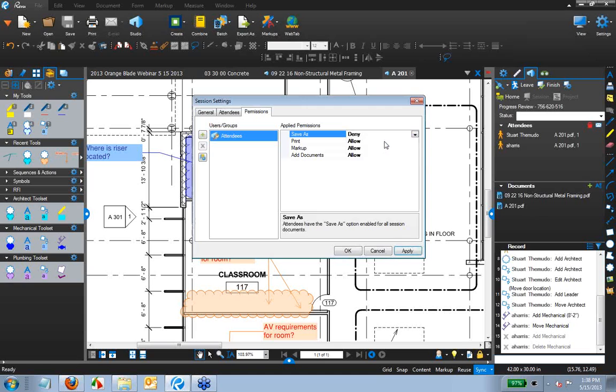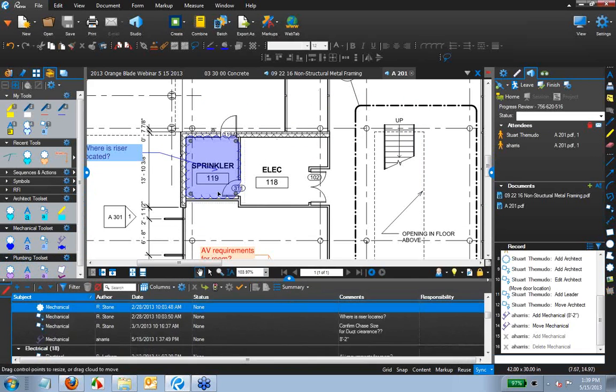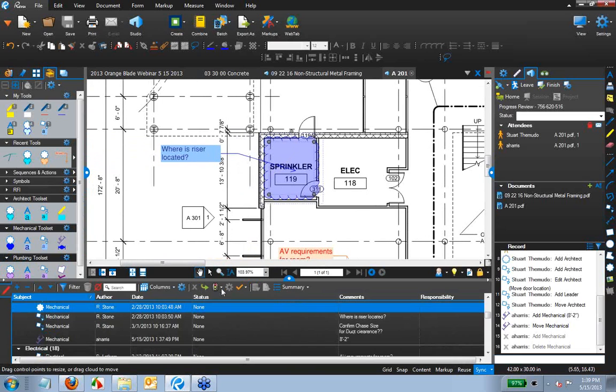What if I want no one to be able to save the file or print the file? I can do that and only allow attendees to mark up. What if I set a timeline that says, hey, the next 2 weeks, please make your markups. After 2 weeks, we will be ending the session. Or better yet, I can just deny people from making any sort of markups after the time that I decide to do that. When you do that, no one will be able to do a markup, and you'll notice that you can just see other people's markups in the markup list here.